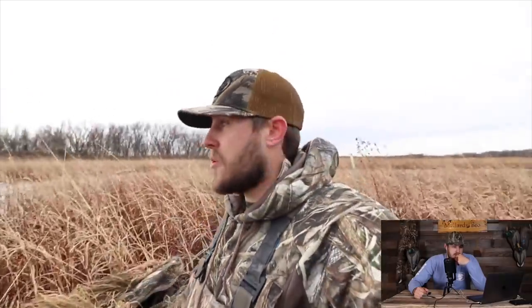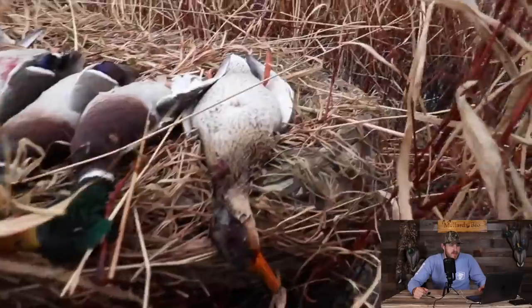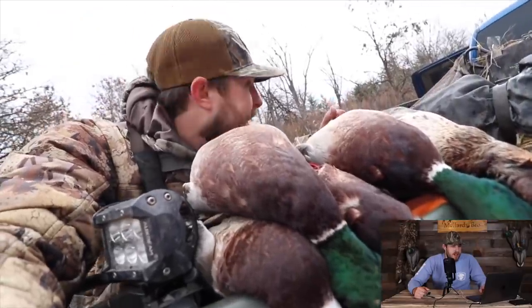Those birds coming off the fields just wanted to work in the marsh. So I'm going to get everything packed up and meet you guys back at the truck, but golly, it was a good day. Show us the birds. There's the birds. 1, 2, 3, 4, 5. 20 gauge. Greenhead in the morning. Kayak limit. All right. We're going to end it on that one.